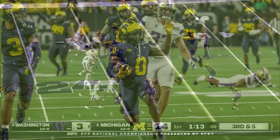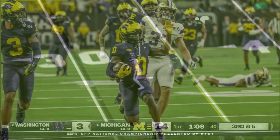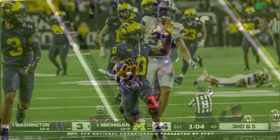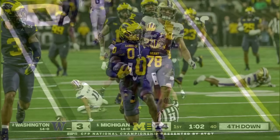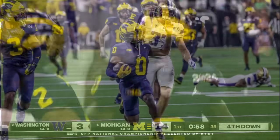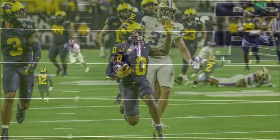3rd and 5 for the Dogs here. Penix takes a snap, he drops back to pass. Nixon picks up the pressure, fires a fastball, caught by Jalen McMillan, trying to wrestle his way away, and he cannot get away from the All-American Mikey Sainristil, who was able to wrestle him down after a gain of 2 on the play. Sets up 4th and 3 for the Huskies at their own 32, and they send out special teams.